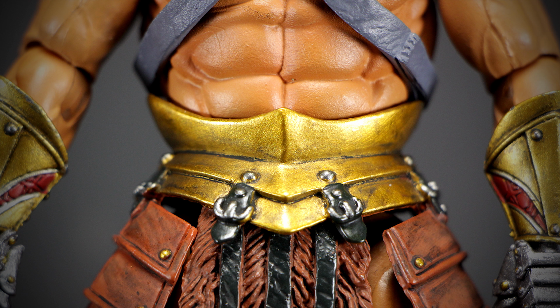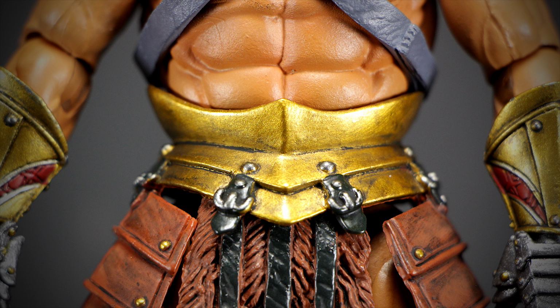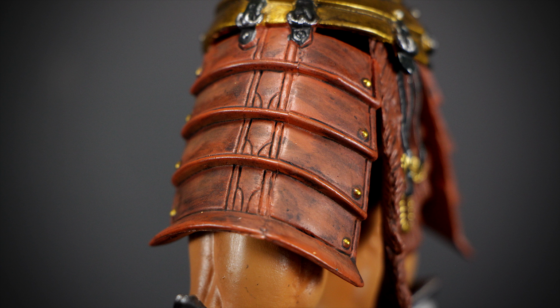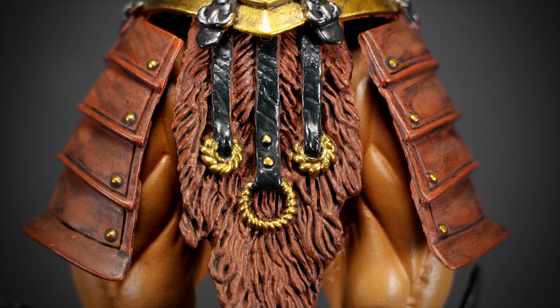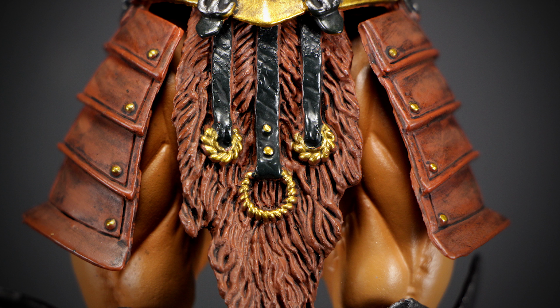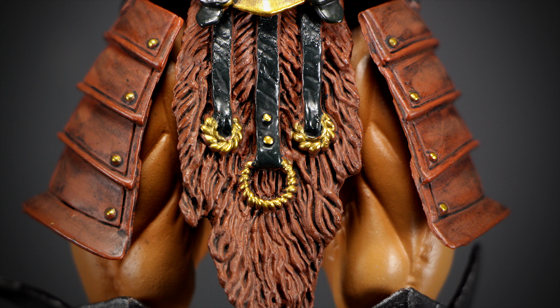A large golden belt has latches on the side to secure the armor and fur to it. The gold is a bit dirty with some grime details here and there. On the side of the belt we have brown layered armor. They have a mix of darker and lighter browns that make this area look dirty. On the lower part of the belt we have a long fur with some leather stripes and gold ornaments. The paint is applied very well here, nothing is spilling over to any of the other parts.